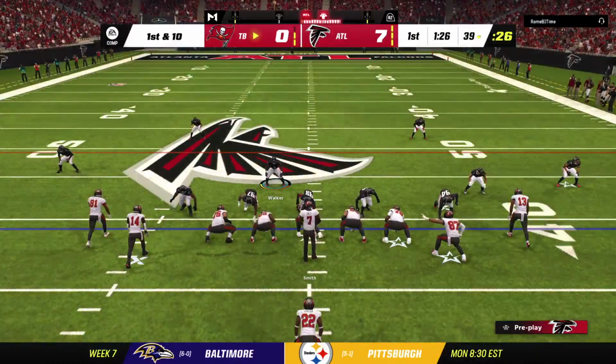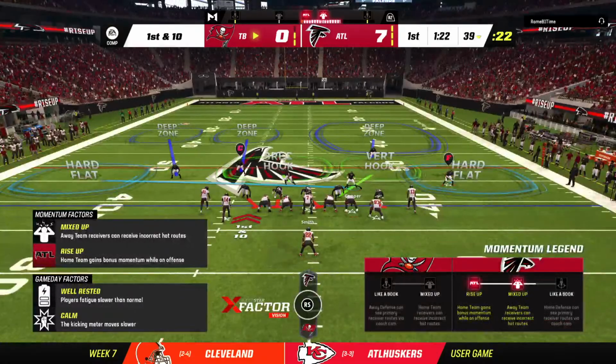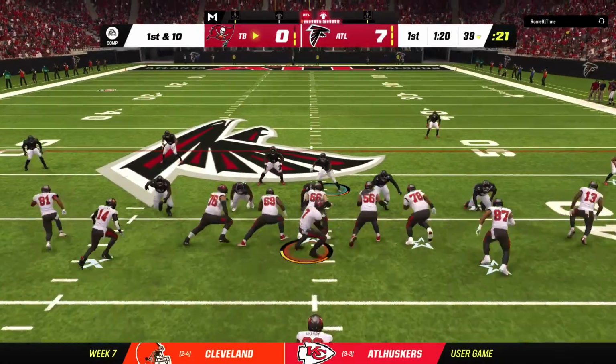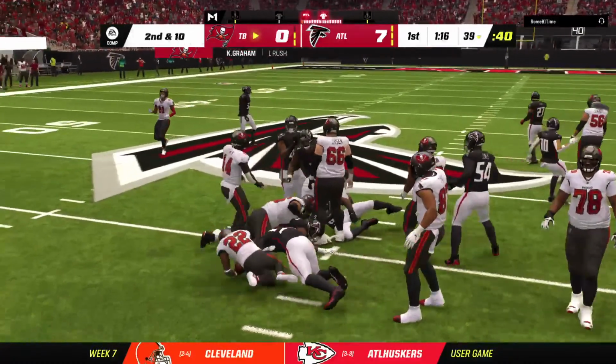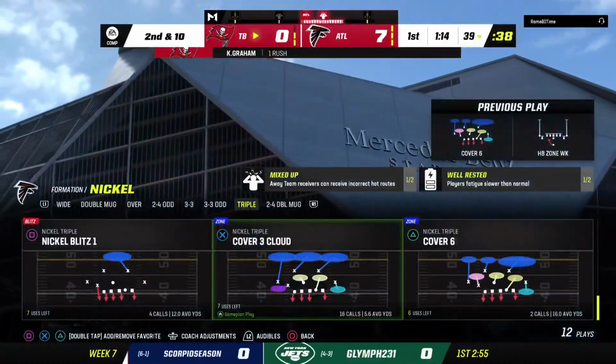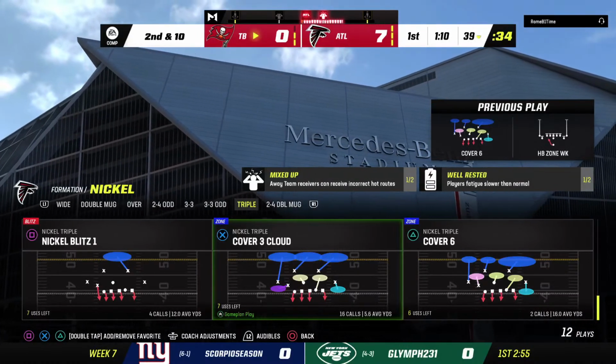It's a nice completion, a little bit of run after catch as well to create the yardage that they got. But it is so tough to cover that route, the drag route, because they run it at varying speeds. Because the key is to create hesitancy on the defender's part. Always so empathetic for those DBs, aren't you? Tackle made there by Myles Garrett.